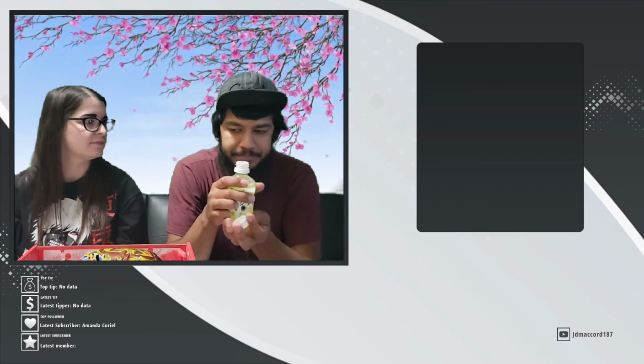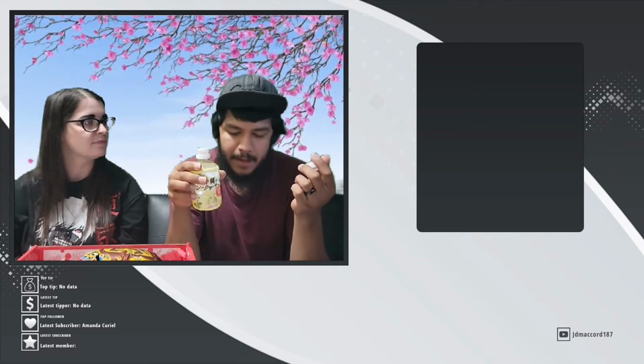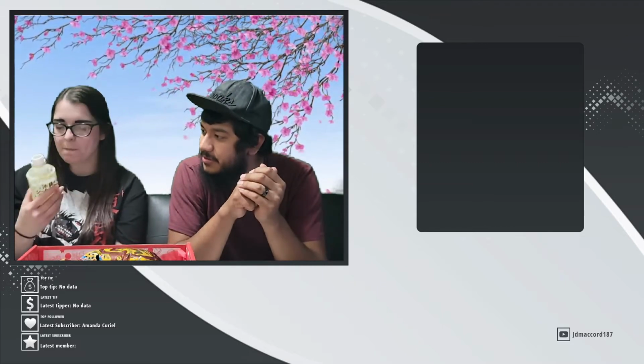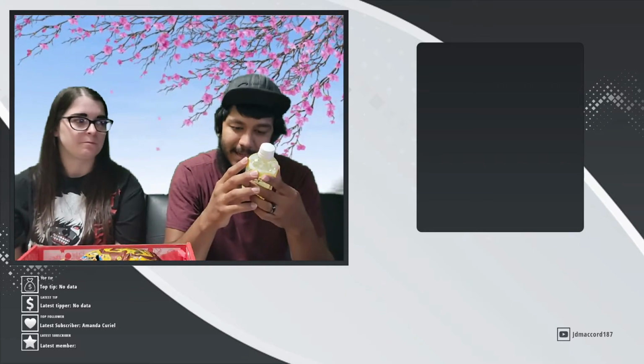Smells like lemonade. It does, yeah. Tastes like lemonade. Yeah, I like that. That's good. It's lemonade, pretty much. I mean, it almost tastes like if Gatorade made a lemonade flavor, not the yellow, but like an actual lemonade flavor. Yeah, that's lemonade. It's good, though. I like it. I'm going to finish that.